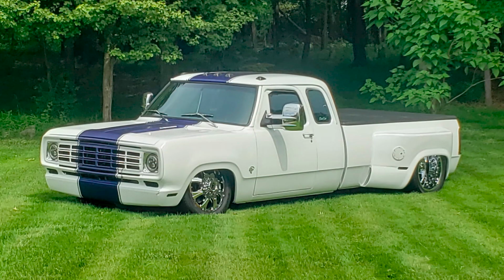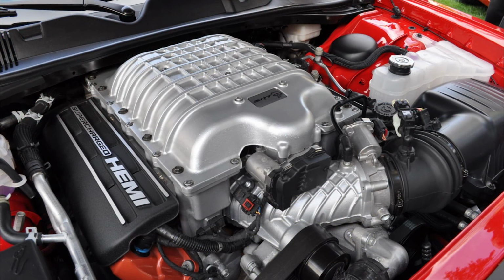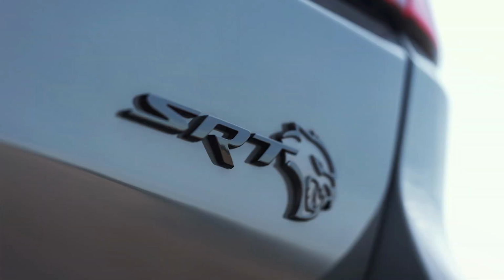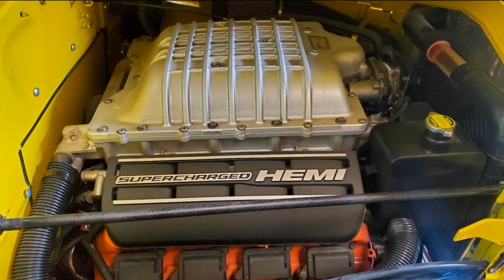If I miss anything between part 1 and part 3, let me know and I can add it to the next one. Most of us know about the Hellcats with a 6.2 liter supercharged V8 engine with over 700 horsepower from the factory. This series is dedicated to looking at some lesser known variants that are out there. Some of them are from the factory from Dodge, and others are crazy and unique one-offs that have been built by Mopar enthusiasts. So hopefully you enjoy the video, and let's get into this.